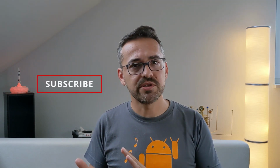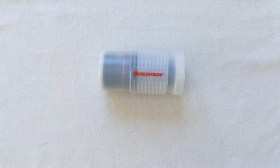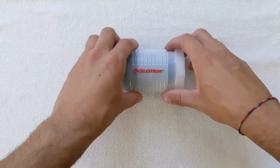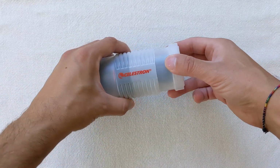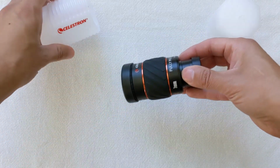The price of 115 euros for the X-Cel would suggest that it's an entry-level eyepiece, and this is certainly the case. While specifications look good on paper, the reality paints a different picture. So let's start with the good. The 60-degree apparent field of view is plenty enough, since this is an eyepiece designed mainly for planetary observations.